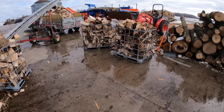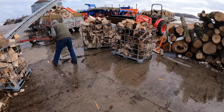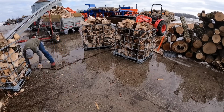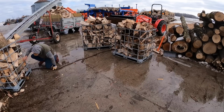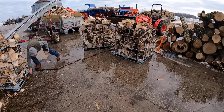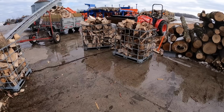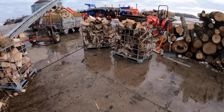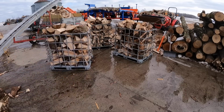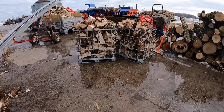Pretty easy. Now for number two. Look at that. I'll be able to pull right through the hole here. I'll put this one right on the corner like I did the first one. I don't really want to kneel down. Everything here is wet. Everything I touch is wet. Here we go. Slick as greased, all done.